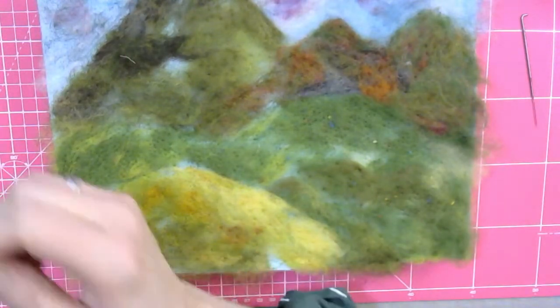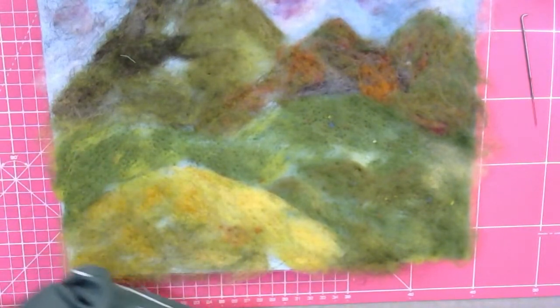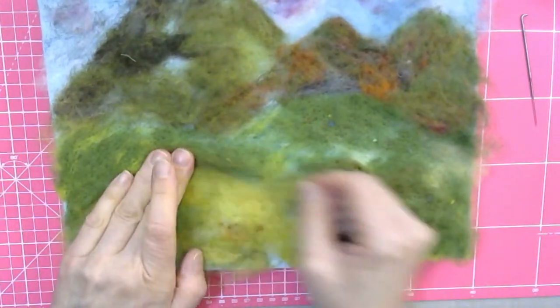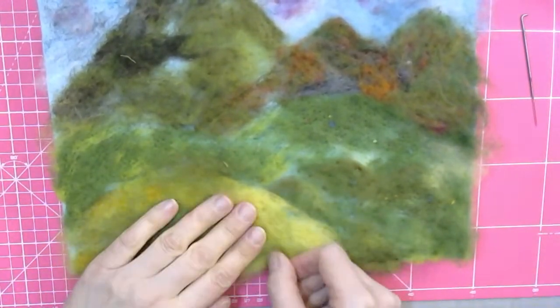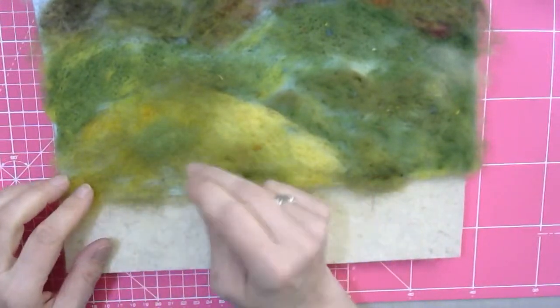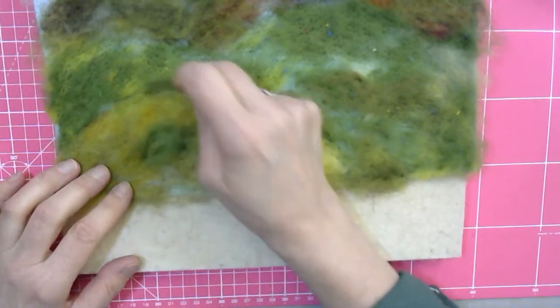It is when sometimes you have to look away and look at it again to get the big picture. Otherwise, you see something is wrong, but you can't quite work out what it is. So I'm going to take that vibrant yellow off, and I'm hoping that will make a difference. There.